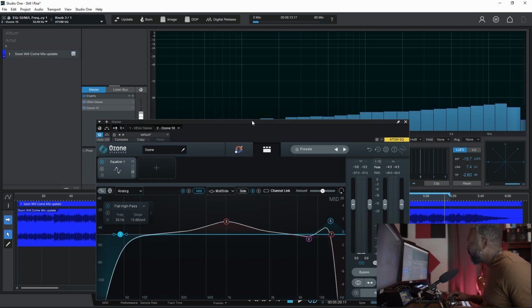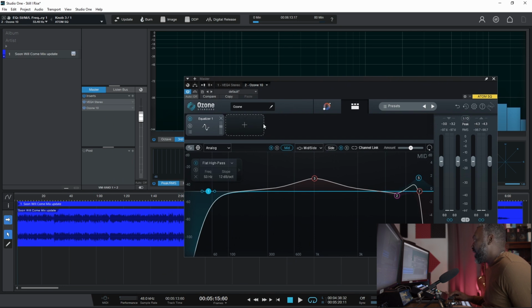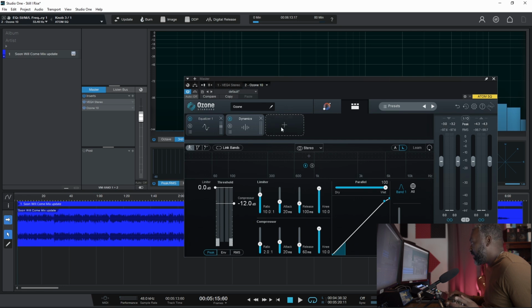All right, let's continue. Next, I will be introducing another plugin, and that will be, actually no, I'm gonna stay in the Ozone 10 plugin here, and I'm now gonna add dynamics to this to help control the bass a little bit more. All right, let's go through from the top of the song here.